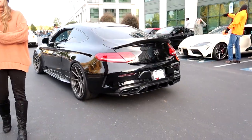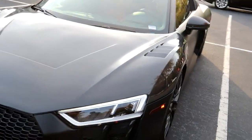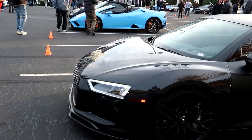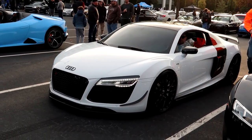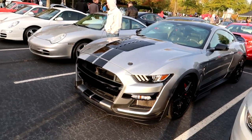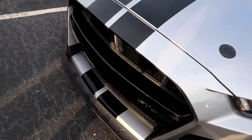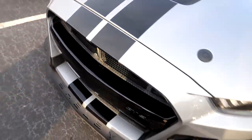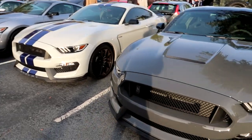Clean as hell, bro. This R8's the definition of clean as hell, though, man. Look at all the carbon fiber in the fenders and the hood. Looks to be all one piece as well. And so we got another one joining the crew too, man. Sexy ass cars. GT500 Shelby looking sexy in this silver. Look at the black accents on it, man. Look at the honeycomb freaking pattern in the front grille with the Cobra in the middle. Sick as hell, man. But we got some more Mustang boys coming down for you people.